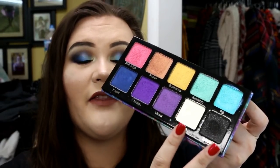But my absolute favorite thing about this palette that I cannot stress enough, I love that they gave you two neutral colors. The black does have a gold, chunky glitter in it, but you guys, you can't tell. It's on my lid right now. That is obviously that whole outer section. You can't tell. It's such a good black shade. It works so well with the colors in the palette.